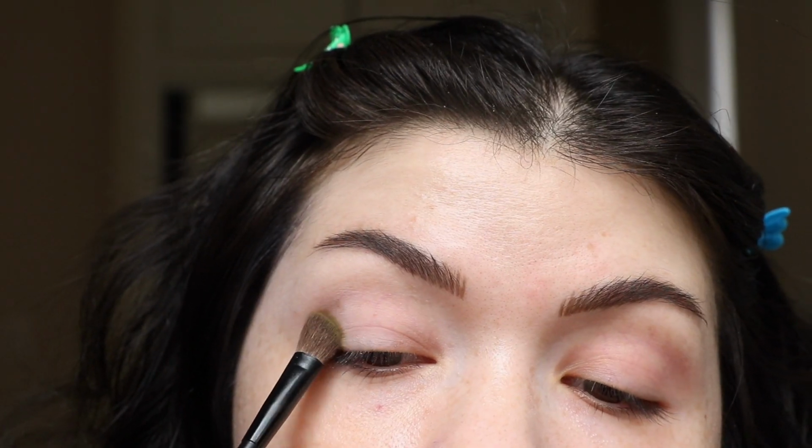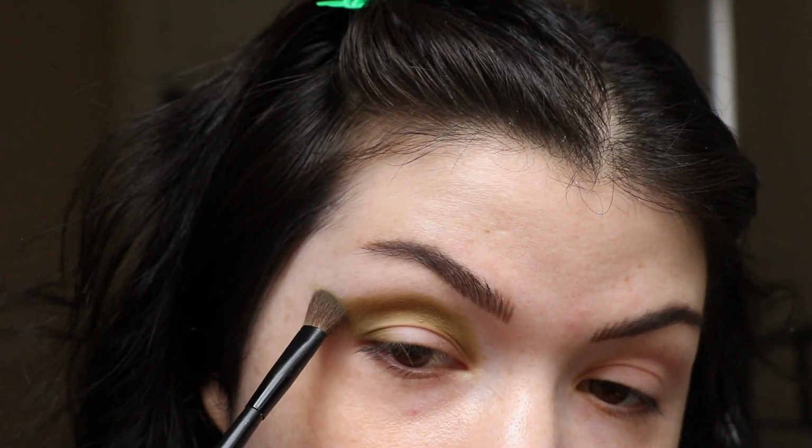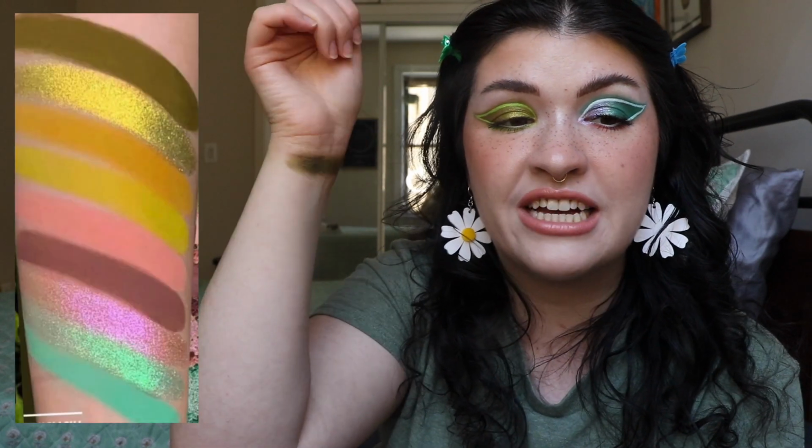I'm wearing it on my eyes today, actually. I'll insert the footage here of me applying this shade to my right eye. It does build up really nicely. I really like this shade. It's a beautiful color. I was so happy to see it in the Flower Punk palette, but I do feel like I have the shade in my own collection here. What do you guys think?